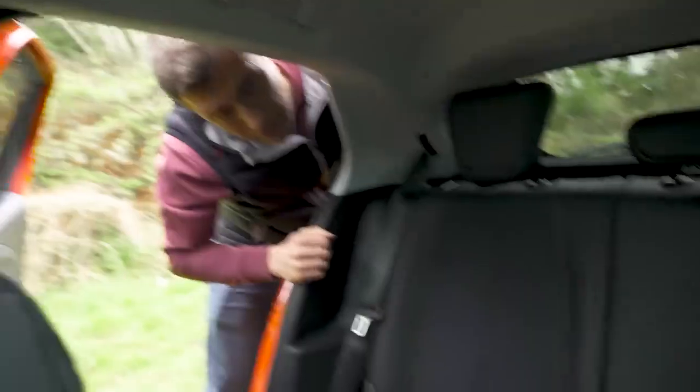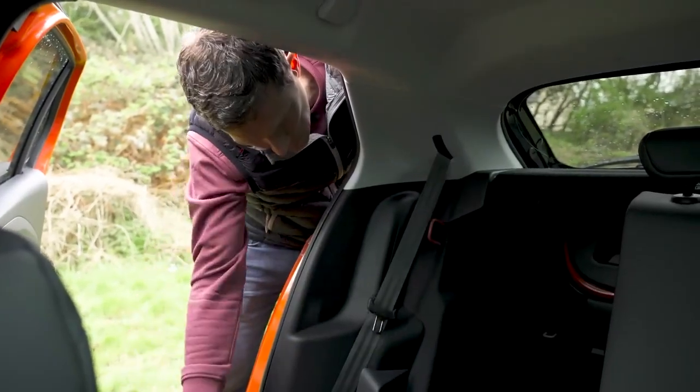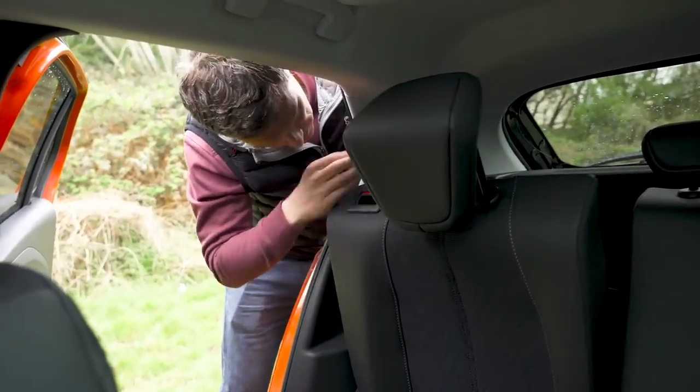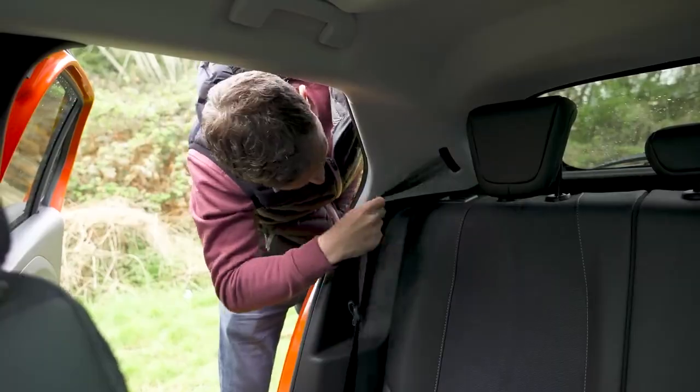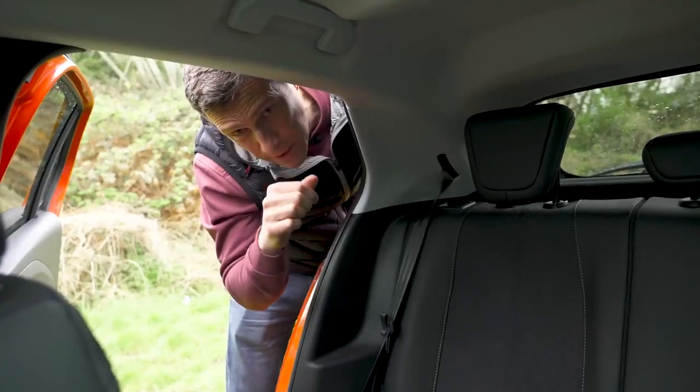When you fold down the rear seats, the seat belt flops behind it, then when you put it back up, like you're in a rush, it's now trapped. Why don't they just fit some little plastic clips there which will hold the seatbelt in place? Can't be that expensive, can it?